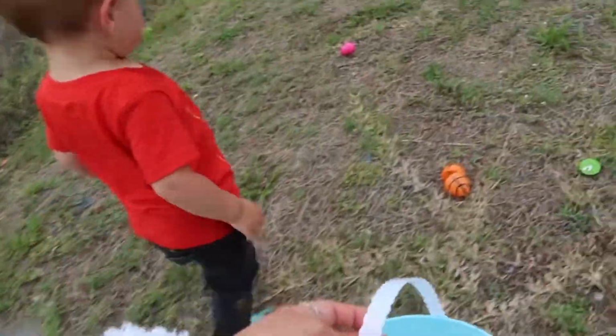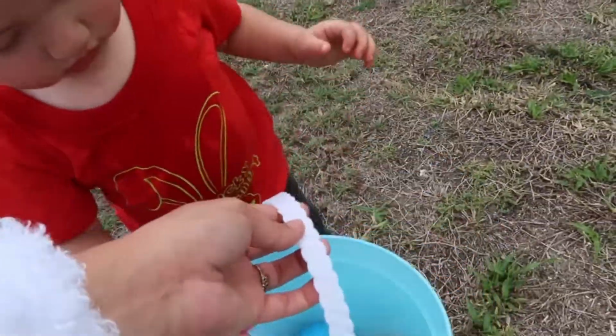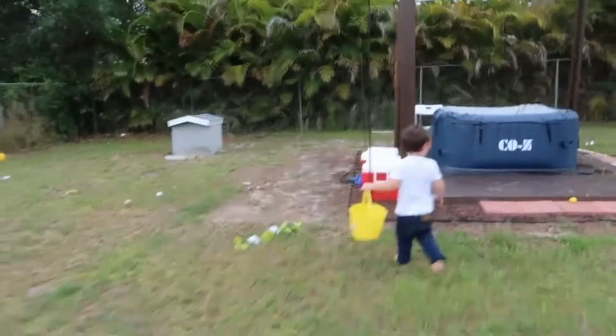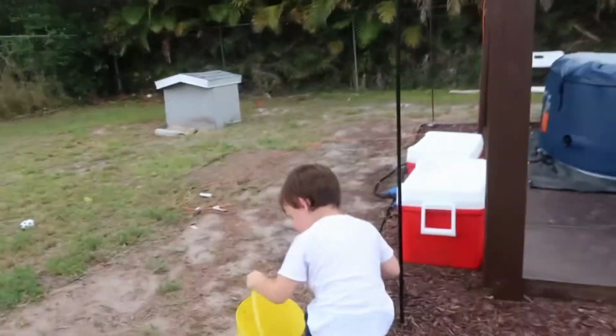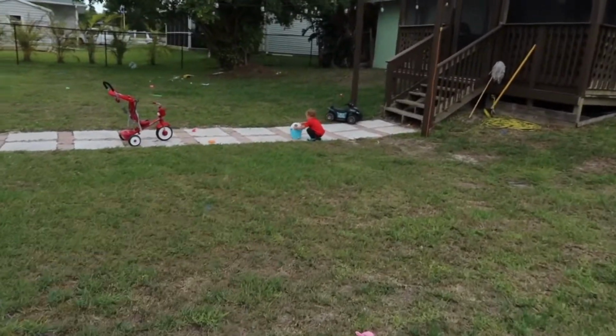Go look for the eggs. Oh, this one's open. Oh yeah, put him in here. Good job, let's go look for more. Go, Leo, go. You found one? Oliver dropped all his eggs just to get the ball in the basket. That's hilarious.